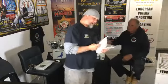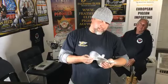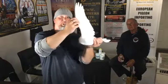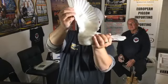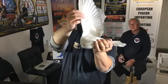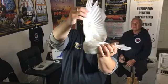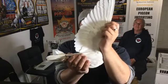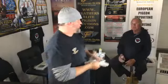Nice and clean. And guys, just a tip for junior flyers, or maybe you're not a junior flyer and you didn't know. If you hold up a pigeon's wing into the sunlight or into a bright light, you'll be able to see if there's lice or mites on the quill going up. They look like little black lines or red dots on the quill. And that's what we're looking for.